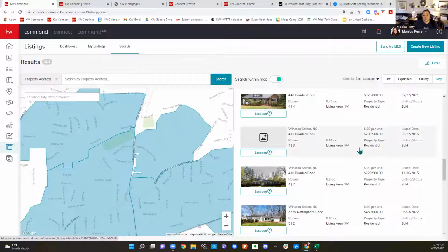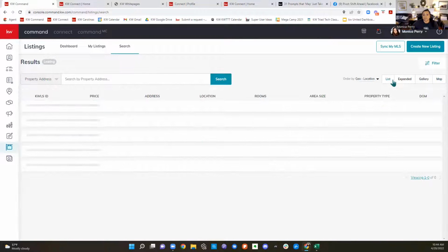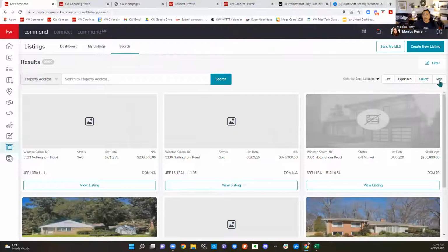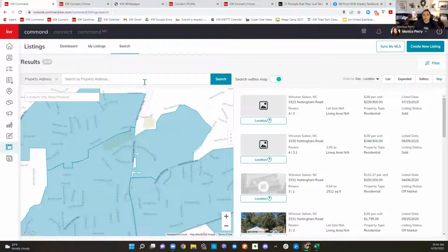But you can see when I'm under search, like I can see all the stuff that's around me. I can search. Right now it's searching geolocation. You see that right here. I can look at a list. I can look at the expanded view. I can look at the gallery view. I can look at the map view, which is where it defaults. I can search by property address. Let me see what happens if I had 10606 Waycross Drive, Huntersville.